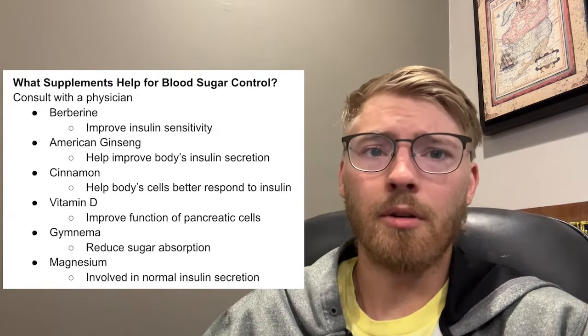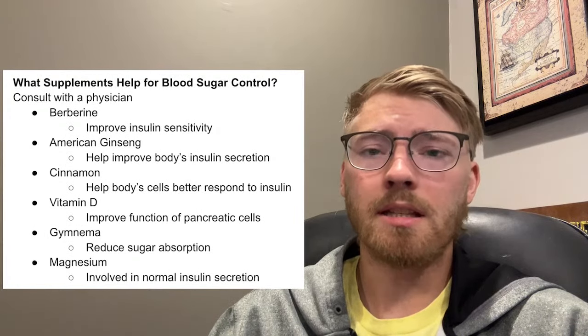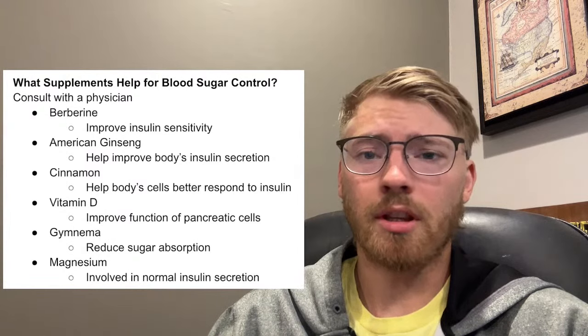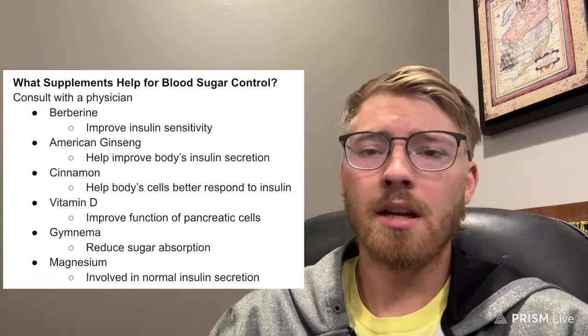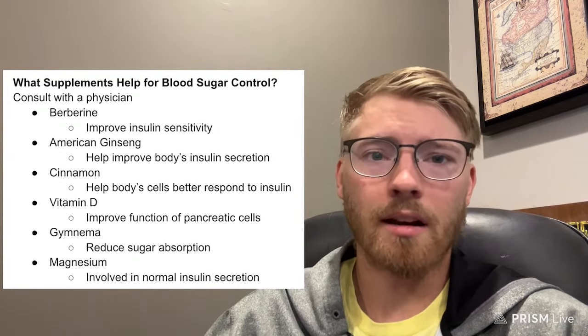Magnesium can also help to produce more normal insulin levels, more normal insulin secretion levels, I should say, in the pancreas. So if you're not getting enough magnesium, it could lead to impaired pancreatic function.